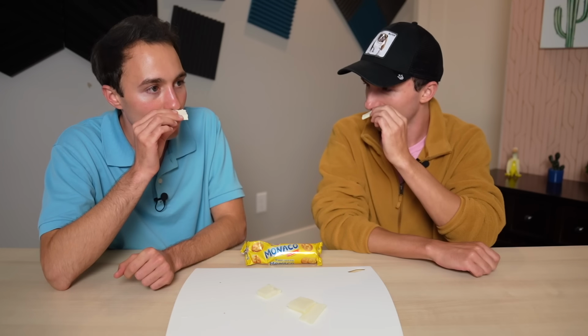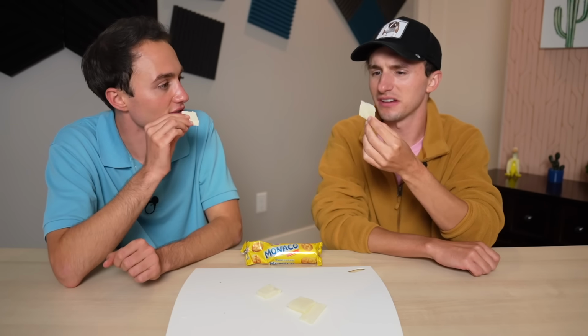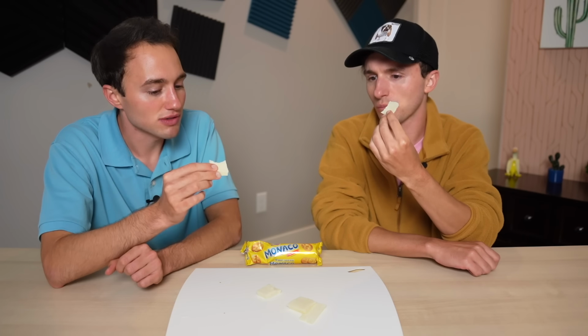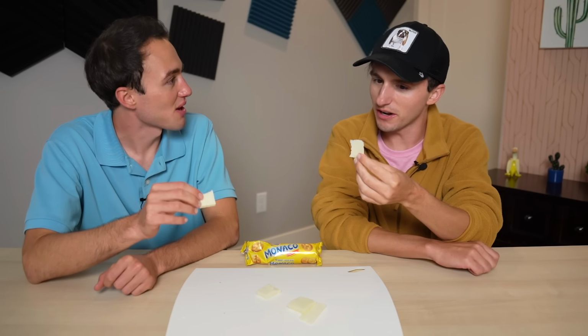Doesn't smell like anything to me. It smells so much like pickles to me, but I don't know if I just have flavor left from the other ones. Yeah, I smell nothing. Wait, it tastes like nothing. I'm not even joking to be funny, but I actually don't taste anything. I know, and I don't smell anything.